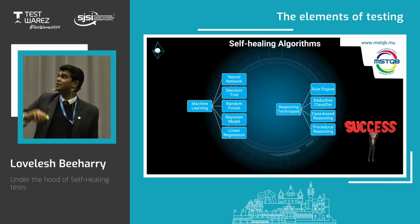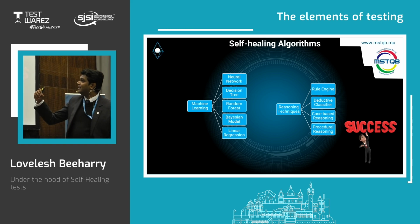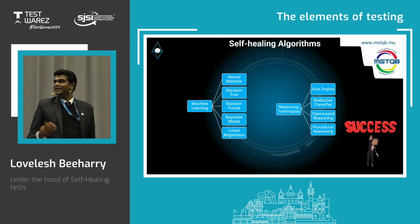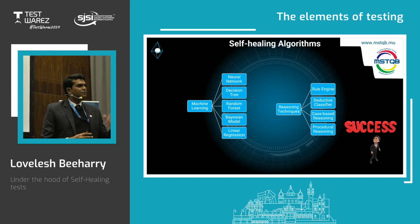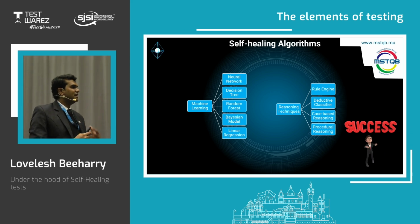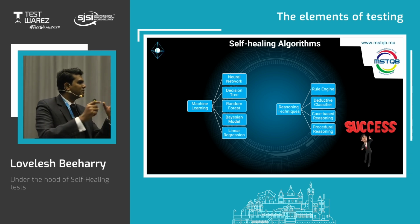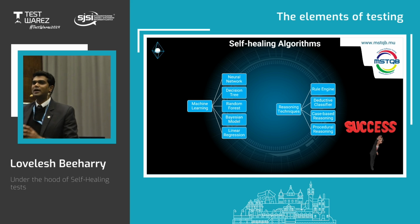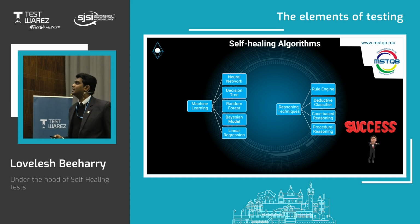And then you have the machine learning algorithms, where you have neural network, decision tree, random forest, Bayesian model, and linear regression. I've experimented with frameworks using Bayesian model, random forest, and linear regression, and the best one that actually works is the random forest algorithm. It is able to give, with 95% confidence, the healed locator, right? The Bayesian model is based on a lot of probabilities, and sometimes you don't understand how it came to that locator. You don't have a mapping. But with the random forest, each time you execute it, the aggregation is more and more refined. So with the proper training, you are able to get the right output out of it.